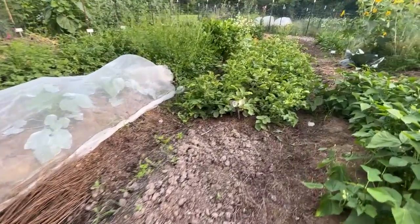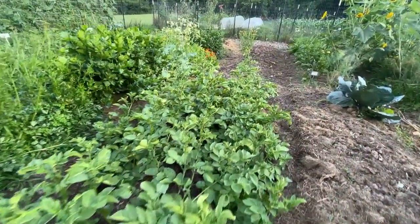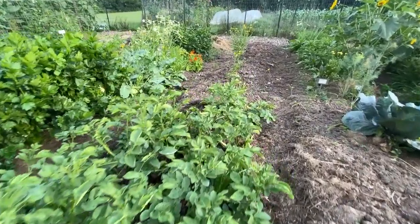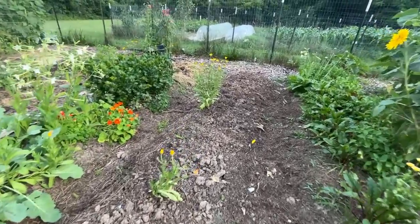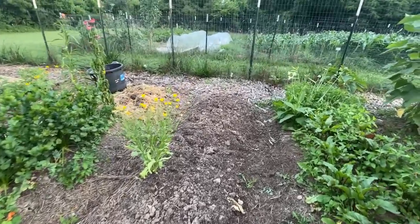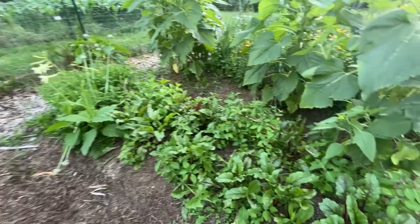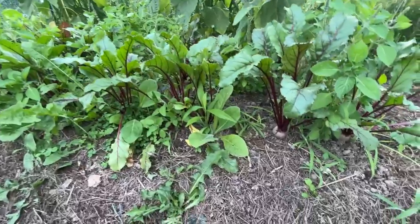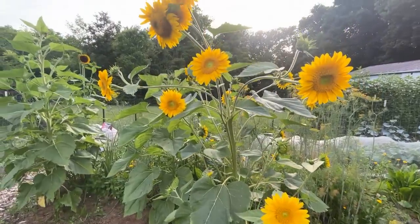More potatoes here. Potatoes and onions are really behind in maturity this year. Cauliflower was here. I pulled those plants and also seeded this in buckwheat. Beets are slowly coming out. I've harvested a lot of the larger beets and will pick the smaller ones over the next couple weeks. Gotta love these volunteer sunflowers.